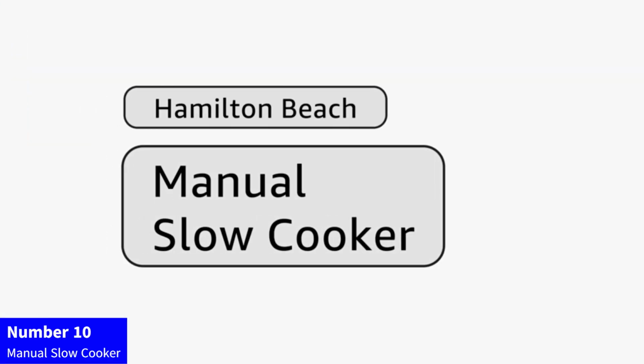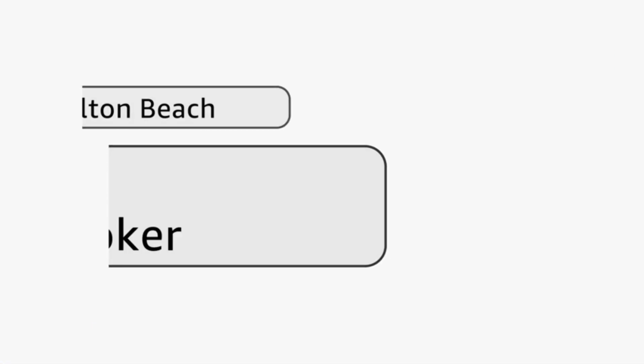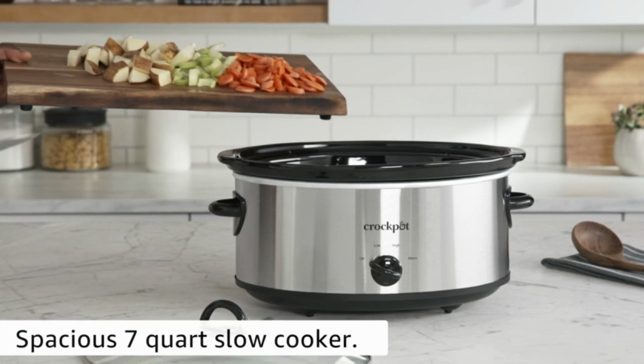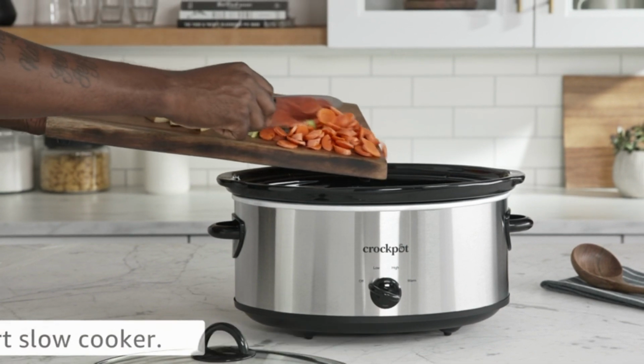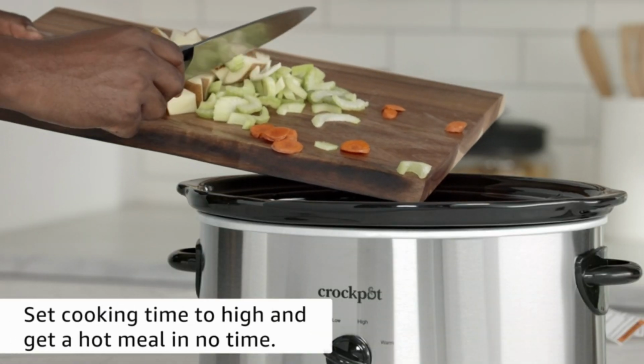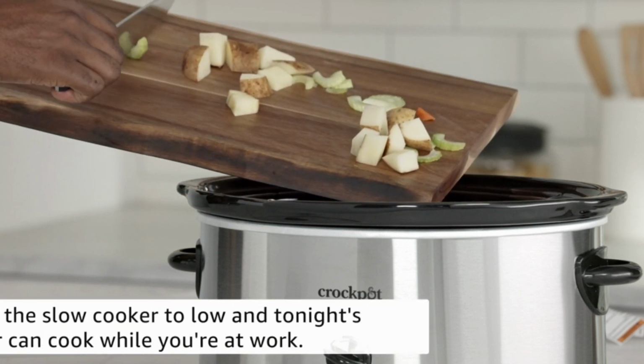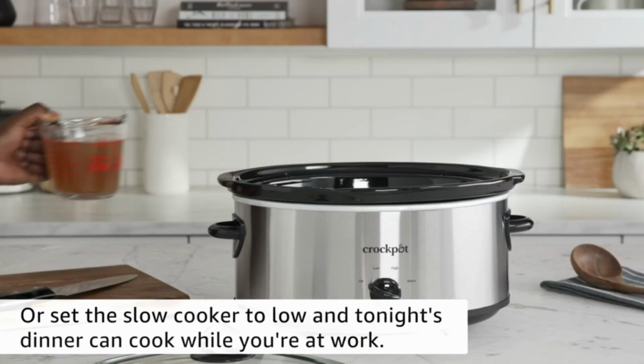Number 10. Manual Slow Cooker. Simplify mealtime with the Crock-Pot 7-quart oval manual slow cooker in timeless stainless steel, SCV 700 SBR. This kitchen essential effortlessly prepares flavorful dishes with its spacious 7-quart capacity.